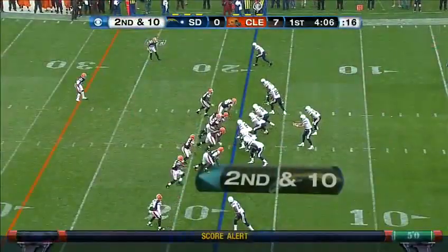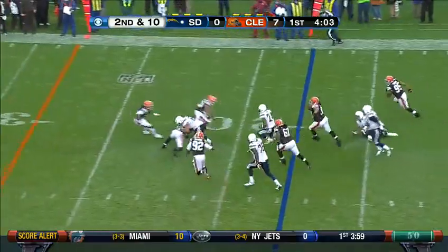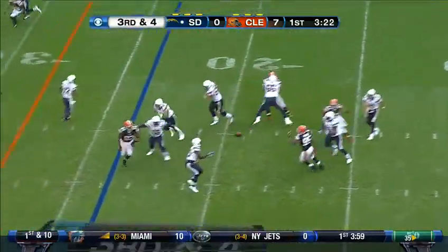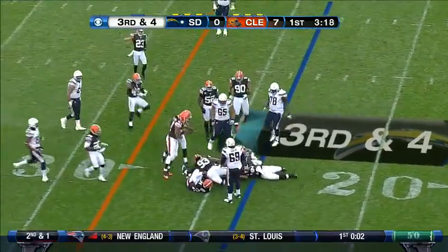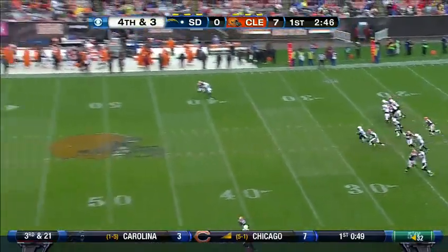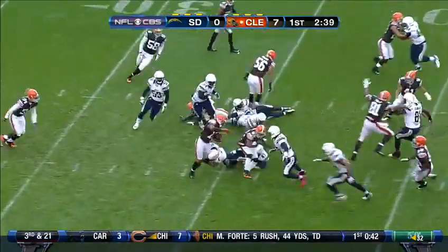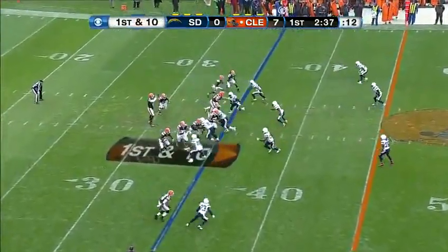On return. This is 2nd and 10. Rivers under pressure. TJ Ward on the blitz. They find Matthews out of the backfield. Rivers to Brown. Brown needing to get to the 28. Not even close. In both gross and net punting average at 49 and 42 respectively. This is Cribbs from his own 28. Out in front of the Chargers, 7-0.